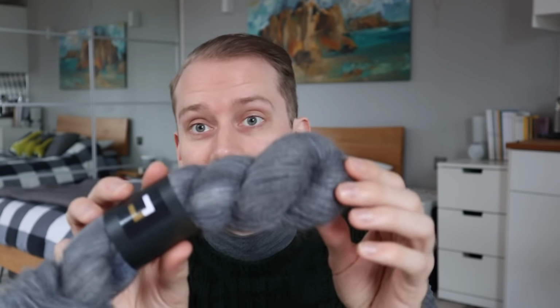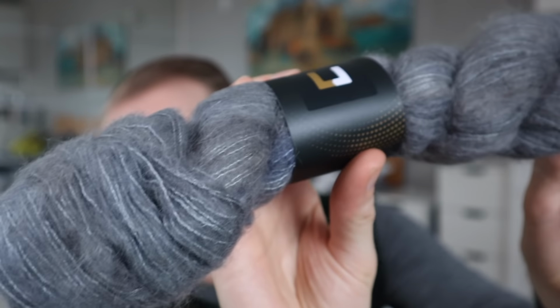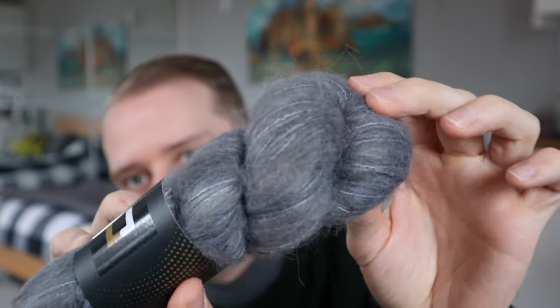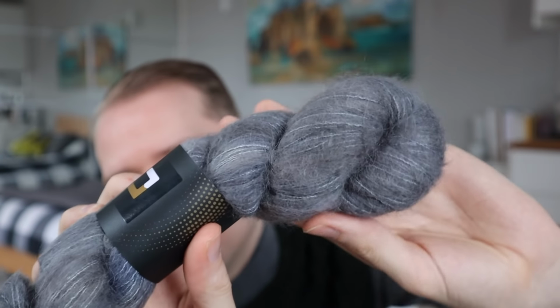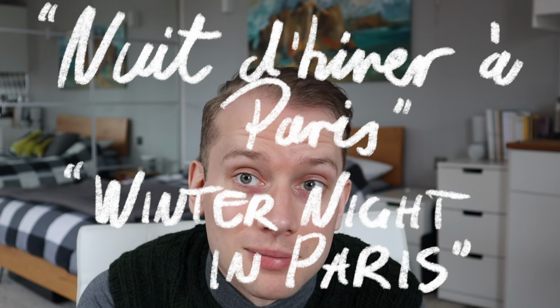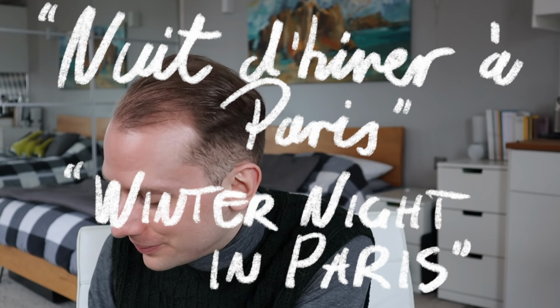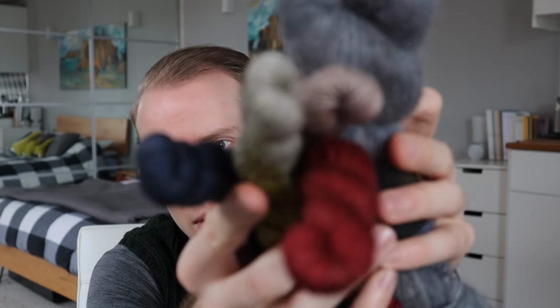It's a lace weight and, oh God, it's in French too, guys. And French is really not my strong suit. So I'm just going to show you the color, which is fab. So good. Look at the sheen. Look at the depth. I'm obsessed with it. I'm going to hold up the label, so hopefully you can read. I'm sure it means night of something in Paris, but I'm not going to butcher it.